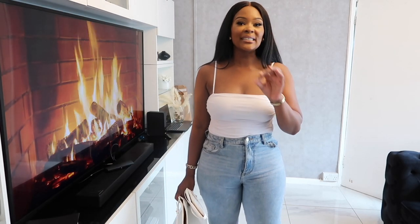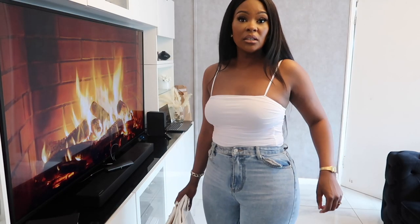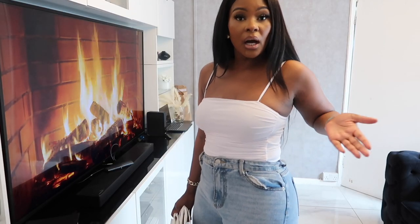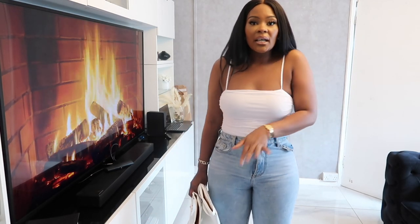So, by the way, oh my gosh. These jeans are pre-pregnancy, and you can tell these jeans are tight. Let me tell you how you can tell these jeans are tight. Number one, why are the pockets hanging out? Number two, the zip is not even in the center. I don't know if you guys can see it, but it's leaning this way.